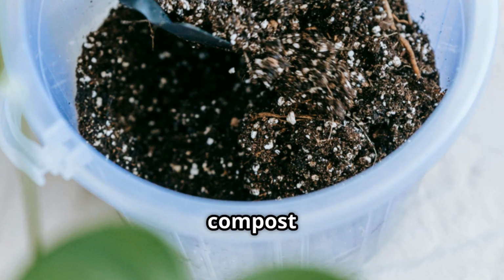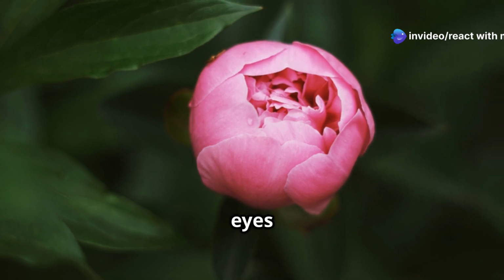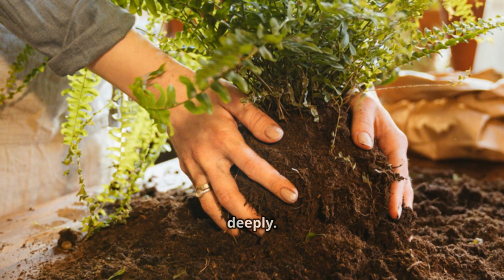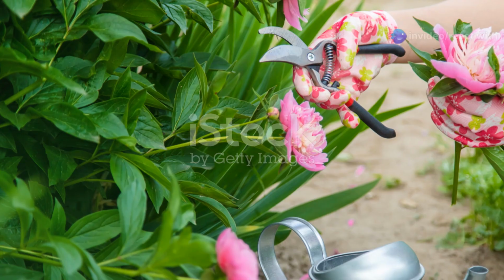Amend the soil with compost or well-rotted manure to provide nutrients. Place the peony root in the hole, making sure the eyes, small buds, are facing upwards. Cover the roots with soil and water deeply. Apply a layer of mulch around the base of the plant to retain moisture and suppress weeds.